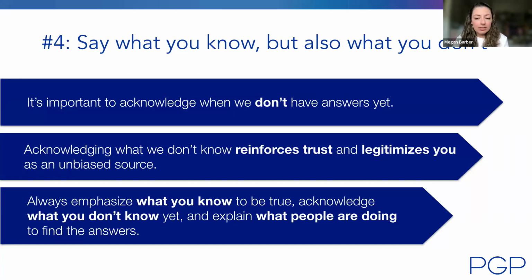When we don't acknowledge gaps in knowledge, sometimes myths, rumors, and conspiracy theories fill those gaps. It can also look like organizations or officials are hiding something. So acknowledging what you don't know is a way to show transparency.